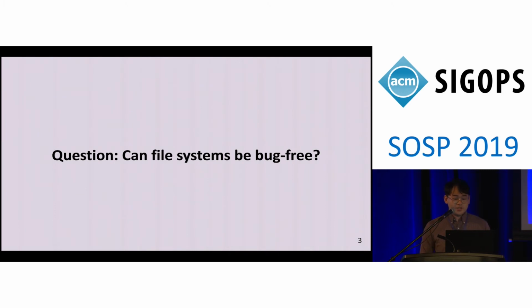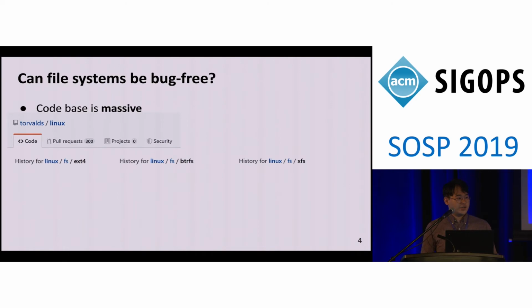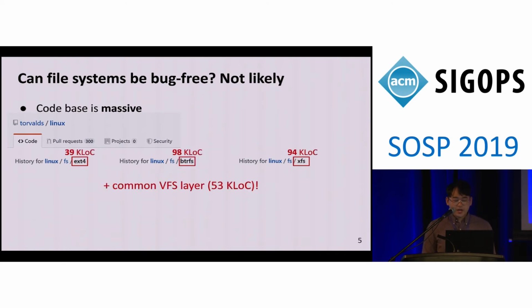So let me ask you this question. Can file systems be bug-free? Of course not, and there are two main reasons. First of all, the code base is too huge. If we take a look at the three most widely used Linux file systems, ext4 has about 40,000 lines of code, and Btrfs and XFS have about 100,000 lines of code. If we include the size of the common VFS layer, the size grows even more.